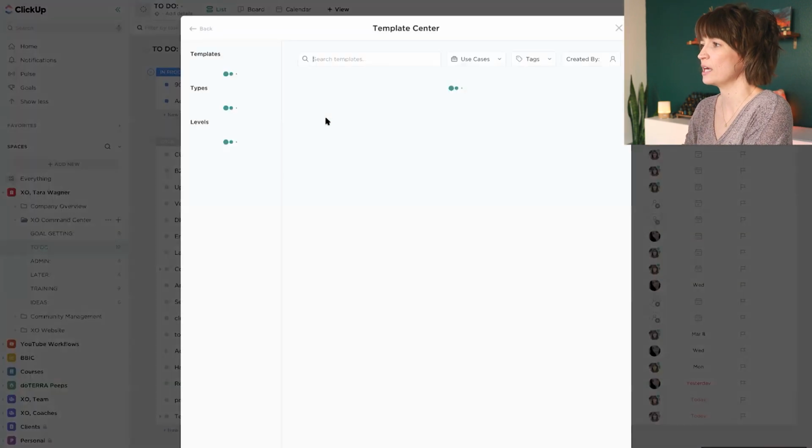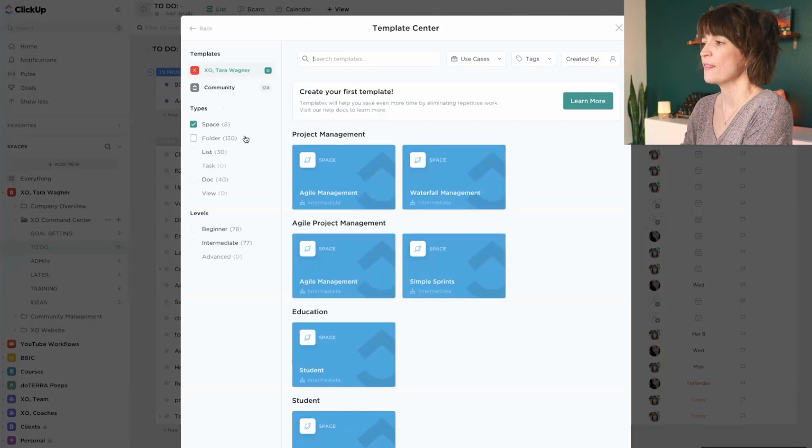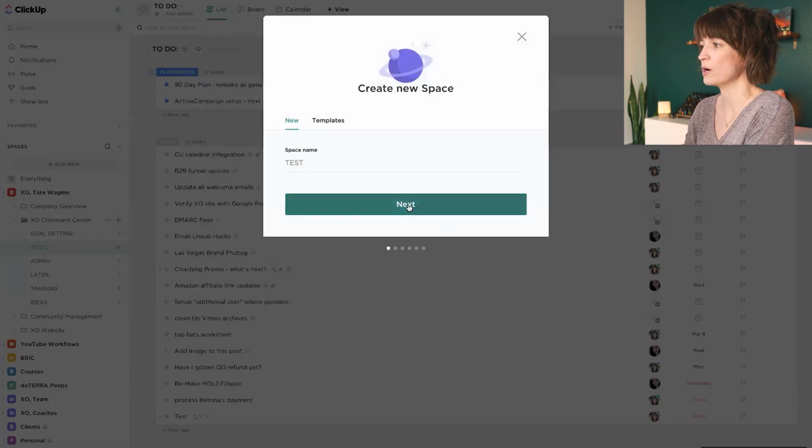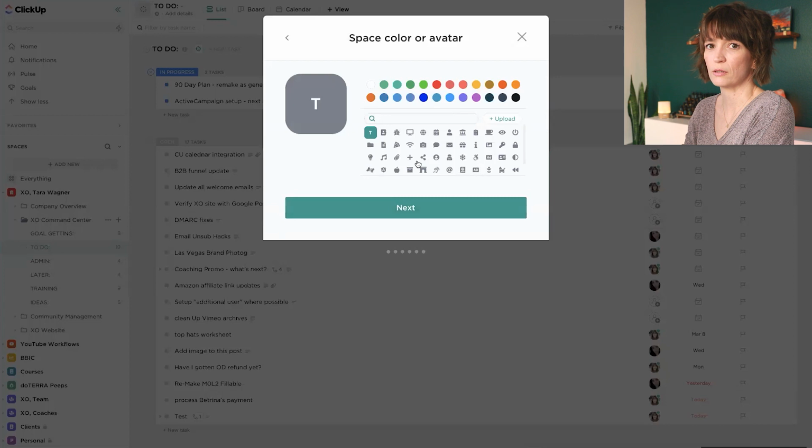Now you can go in and create all kinds of templates or look through the different templates, but honestly, this is still a little bit glitchy right now. This is a new feature that they have, and it is not working perfectly yet. So what I recommend doing, don't worry about that. Just create a new one and just go through the steps.